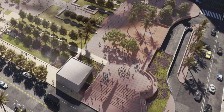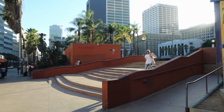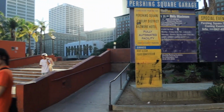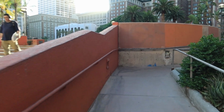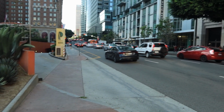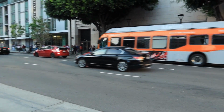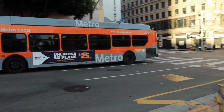So by looking at the rendering, I can already tell there's nothing going to be done with this portion of the park. It also confirms that there is going to be virtually no change in the environment here. This is the 5th Street side. There's a bus lane. There's clearly a transit-oriented place.